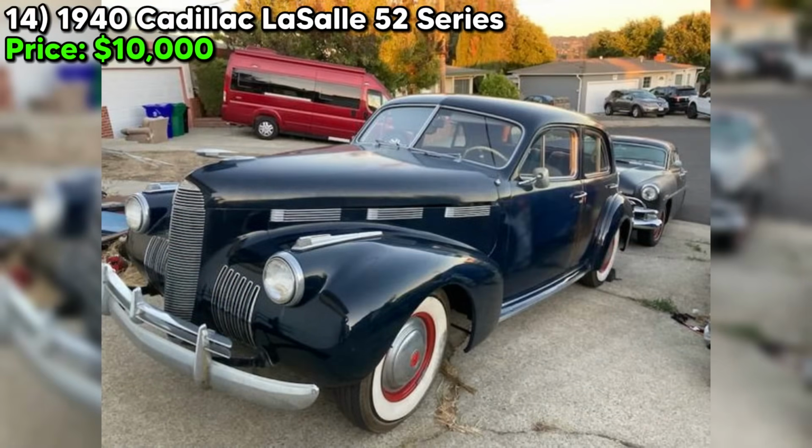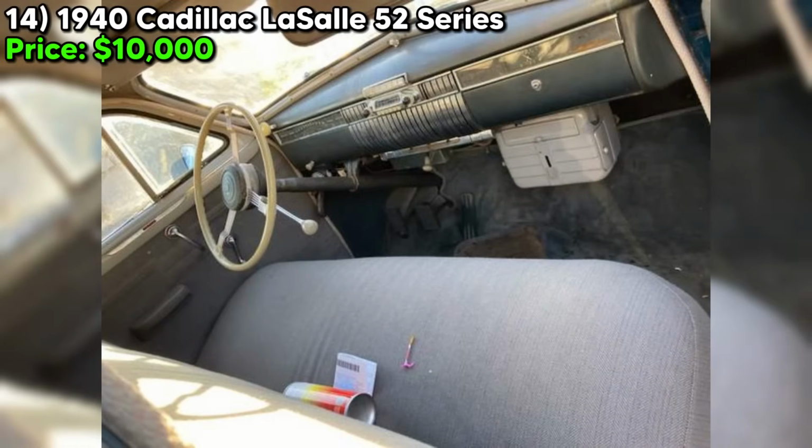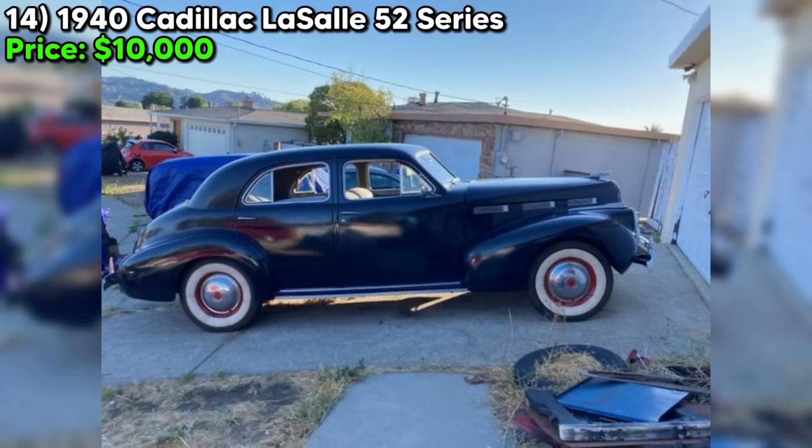The reduced asking price of $10,000 seems reasonable for a running and driving pre-war Cadillac in good condition. However, potential buyers should factor in the cost of any necessary repairs or upgrades when determining if the price aligns with their budget and the car's actual value.